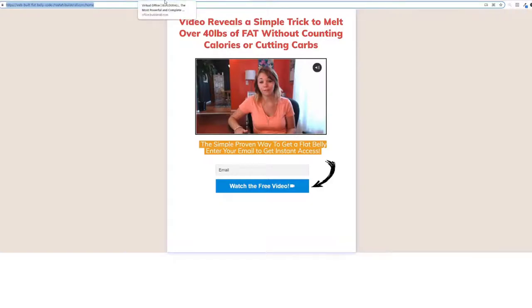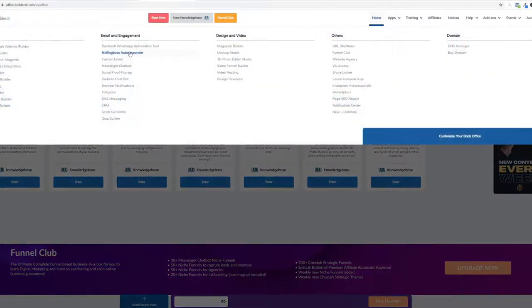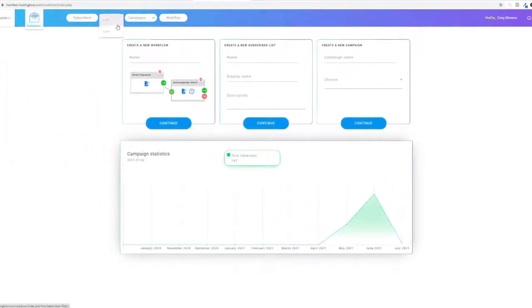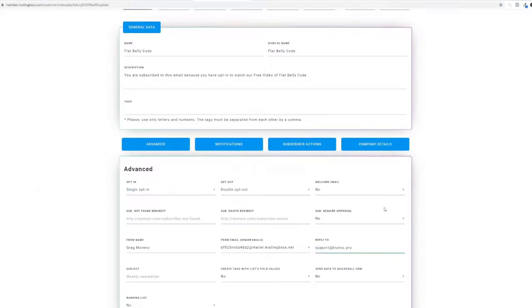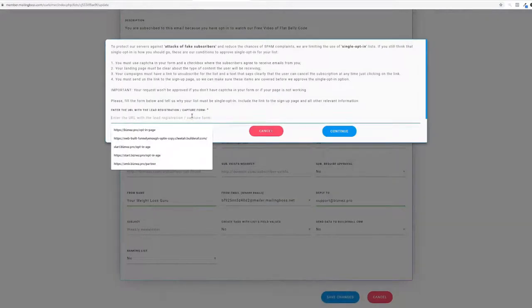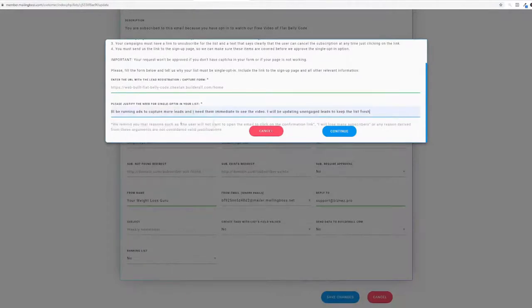Now let's go back to Mailing Boss by going back to our dashboard. Once in there, click Lists and select Lists. Click the Update button that looks like a pen of flat belly code email list. Now, click on Advanced, change the opt-in to single opt-in. So, you will be asked of what landing page you will use for opt-in. Paste your landing page link. And for this description you can copy what I just wrote to be approved.